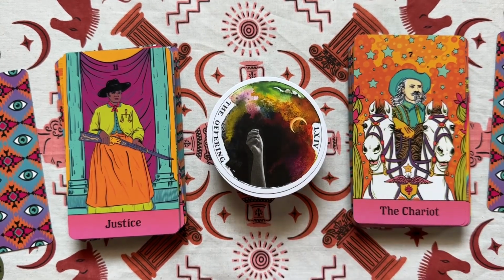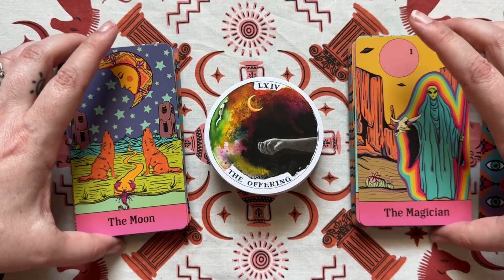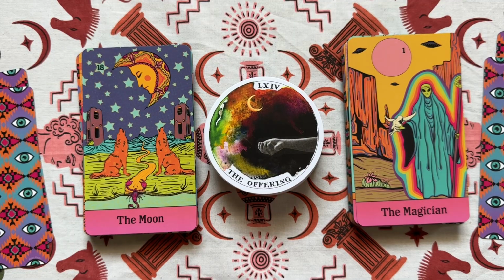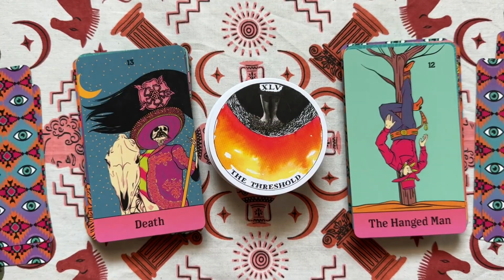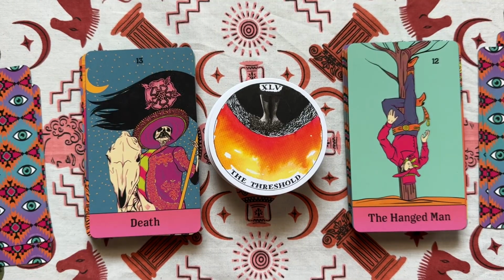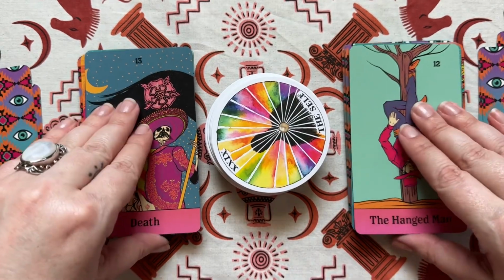The Offering with the moon and the magician. See, these super watercolory ones, the art style doesn't work, but the color does. So I'm kind of like torn here. Offering with the moon and the magician. I like that message though. Threshold with death and the hanged man. Interesting as well. I'm liking the messages here.